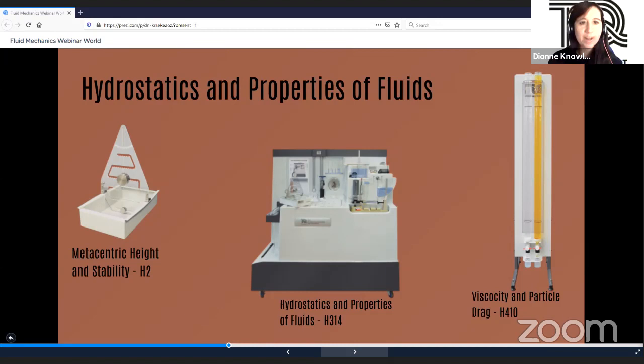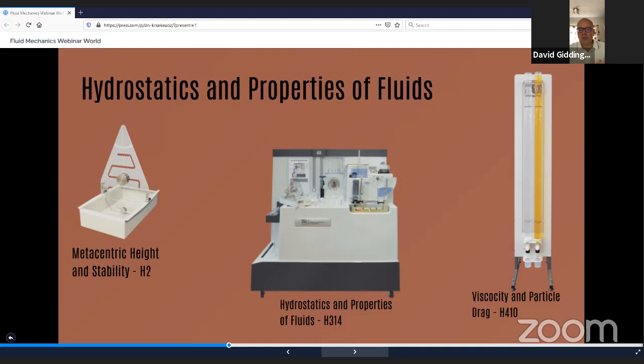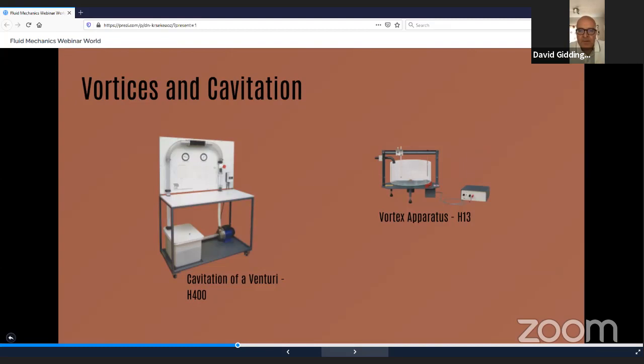I know. I mean, even the H410 will just merge what I'm talking about. This is such a simple piece of equipment. It's self-standing, stands on the floor. We simply drop spheres, ball bearings, and it demonstrates the drag or the drag coefficient of different sizes of these spheres. And it enables you to look at the viscosity of the liquids as well.